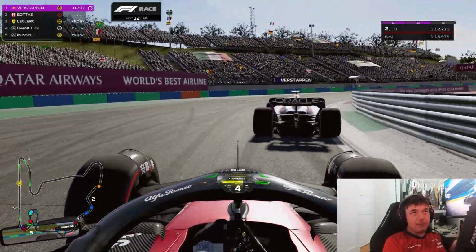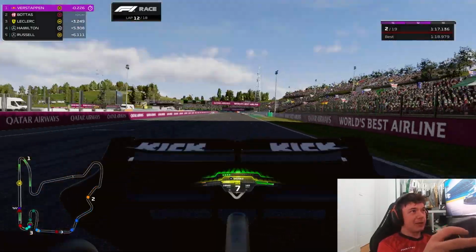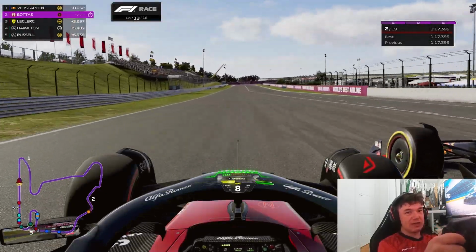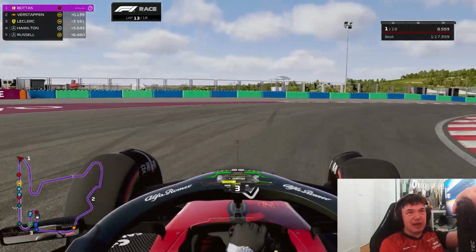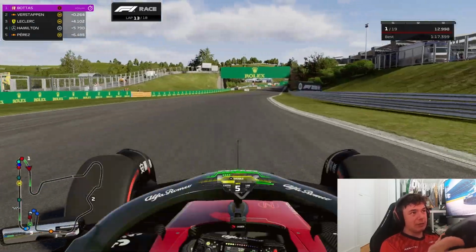All over the back of him. Got DRS now, 2 attempts away, opening DRS, using the battery, fastest lap of the race, trying to go around the outside of him into turn 1. We're going to be side by side as we arrive to the braking zone. Late on the brakes, can we go around the outside of him? Yes, we can. We get the move done around the outside in the brakes.